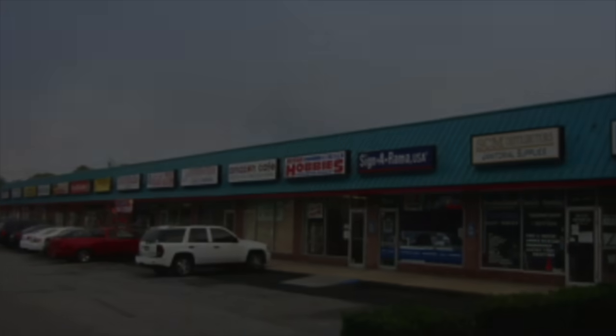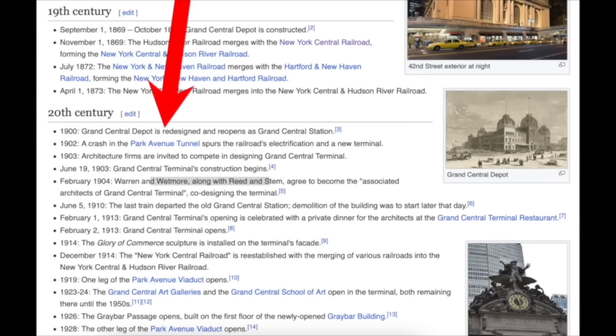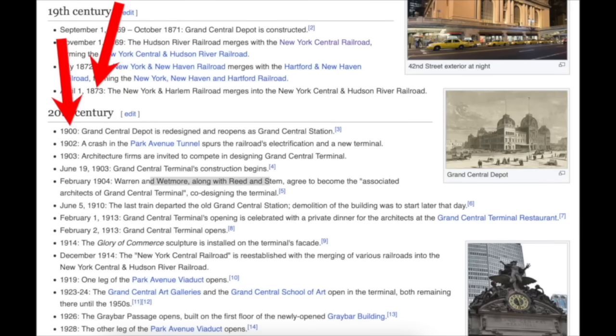This is ridiculous, especially when they tell us that they need to redesign it 27 years later, because this one just wasn't cutting it anymore. It's time for an upgrade. Reopens, and we get a crash 2 years later, of course, where they invite architecture firms to compete in yet another design competition. This is incredible. This is in 1903, and the same year, less than 6 months later, in June, construction begins.